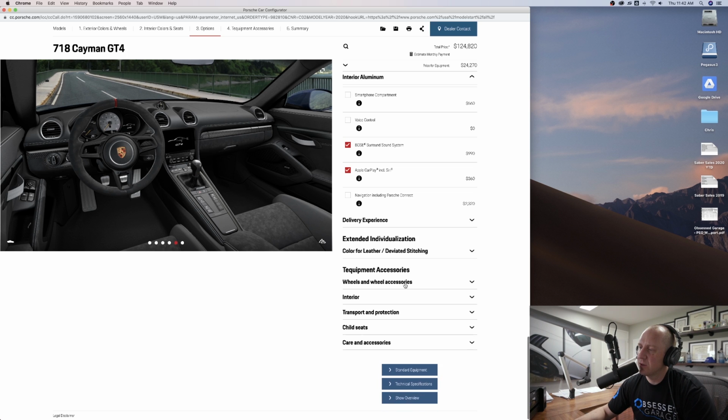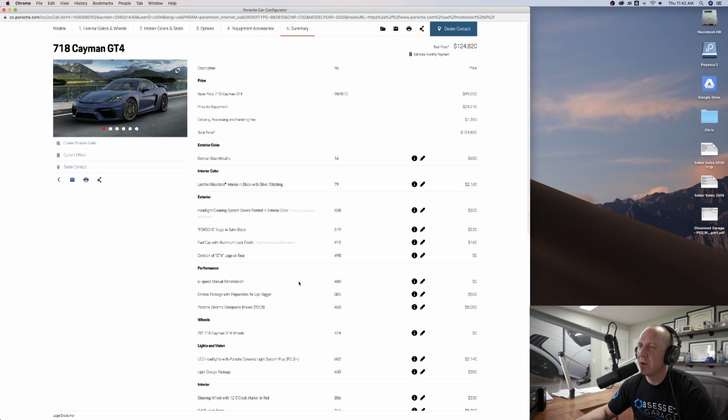So that's the build. Let's take a look at the overview here. Again, base car 99.2. We have $24,000 in upgrades, plus the processing and delivery fee.